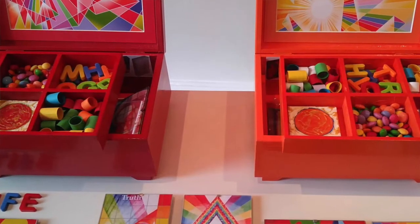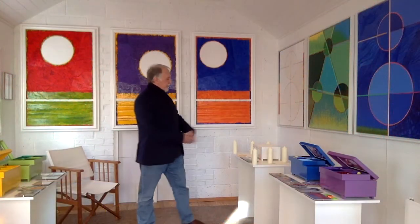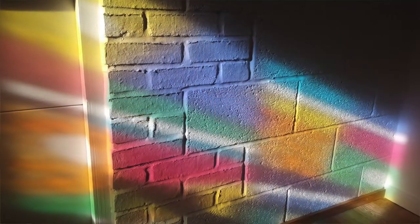Well, there are these large paintings, purple, green, white, and on this side we've got red, orange, yellow, and a purple one here too. 7 large paintings. We've got the boxes, they're in the colours of the rainbow too, red, orange, yellow, green, blue, purple, and we got the white one over here. They're on white altars, we've got candles, we've got a stained glass window over in the corner here.